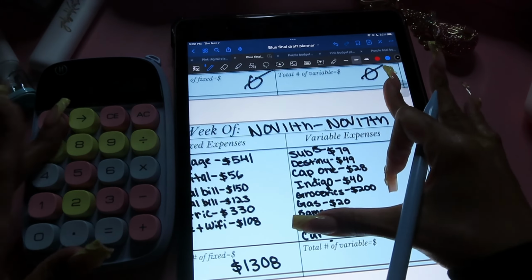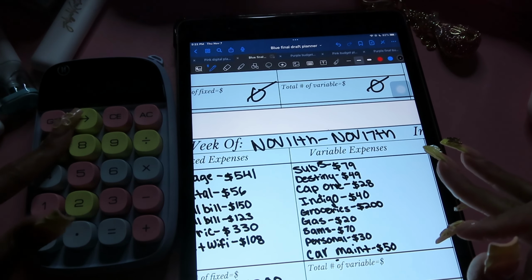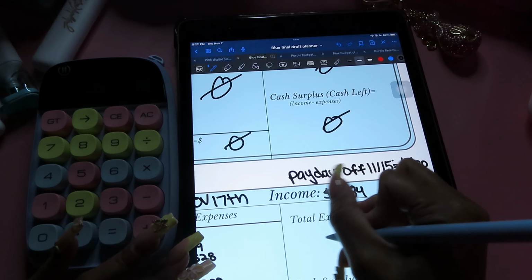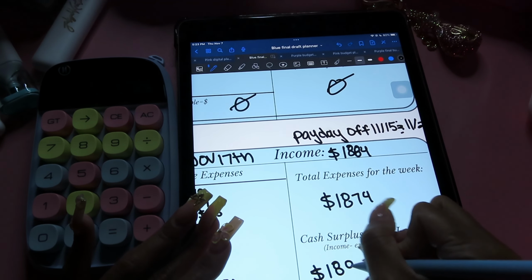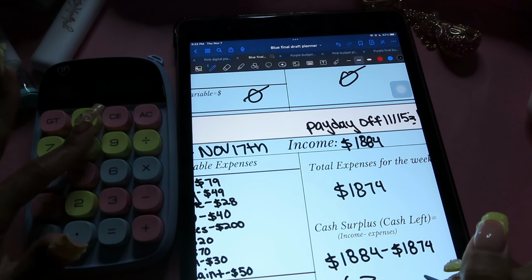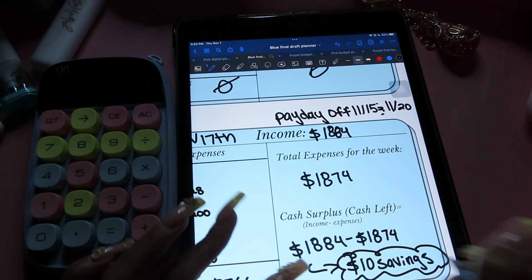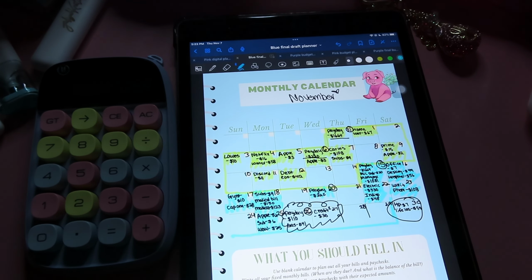So now let's see what we total to. So $79 plus $49 plus $28 plus $40 plus $200 plus $20 plus $70 plus $30 plus $50. It's going to be $566 plus $1,308 is going to be $1,874. So very tight week, but we made it. We made it. All right. So $1,884 minus $1,874 is going to be $10 left over in our savings. But we still quoted more than our cash surplus. So there goes our 10 plus our 185. Perfect. So this other stuff is going to fall on our next payday.